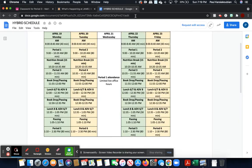In terms of what the schedule looks like, this is a copy of the schedule. If you have an AM class, it starts at 8 a.m., Monday, Tuesday, Thursday, and Friday. Again, remember Wednesday is asynchronous. Period 1 is going to start at 9 or 9:30, depending on whether you're coming in person or will be via Zoom.